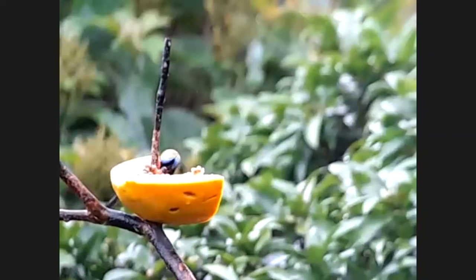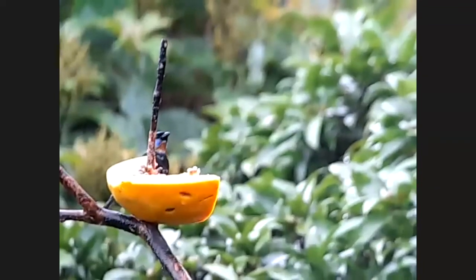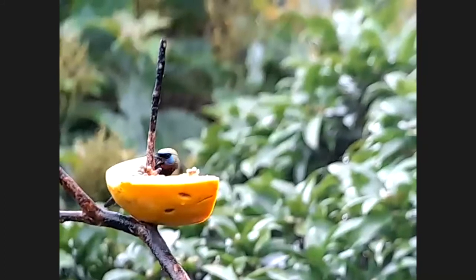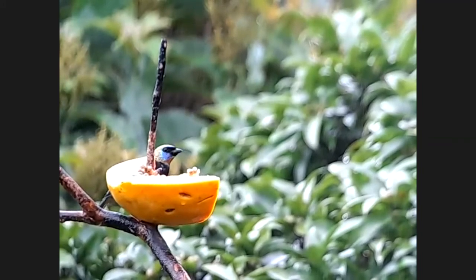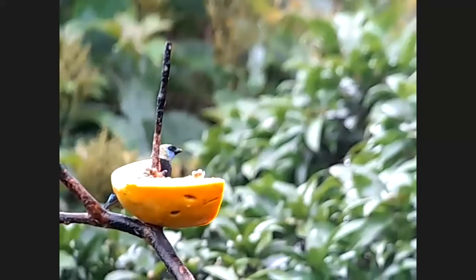Okay. What's up there? The green honeycreeper. Oh, and another. He's showing his head. And now I have two.